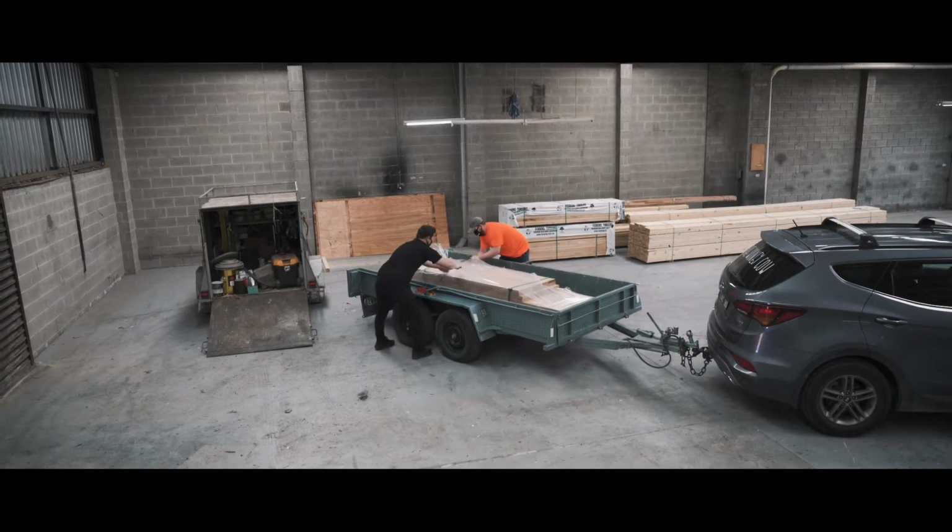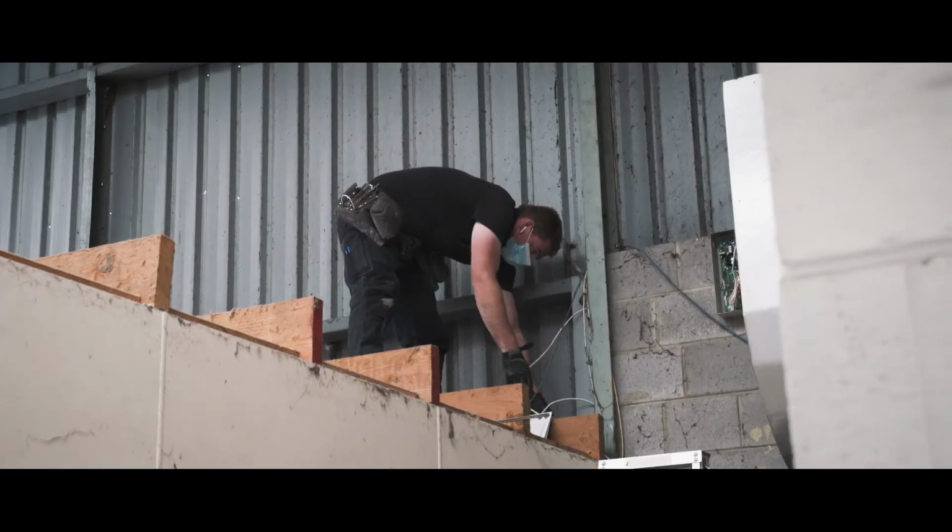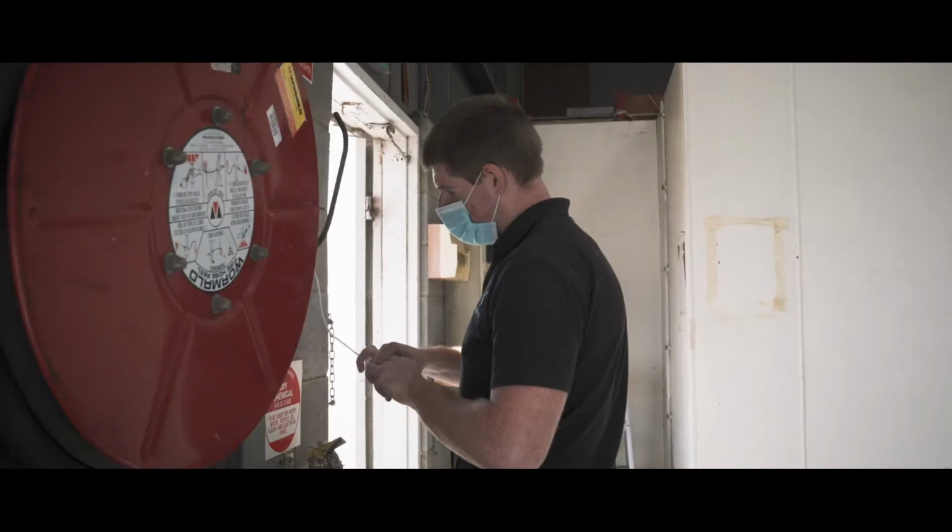Whilst Berg was busy preparing the desks, Lockie was overseeing the installation of a brand new security system.